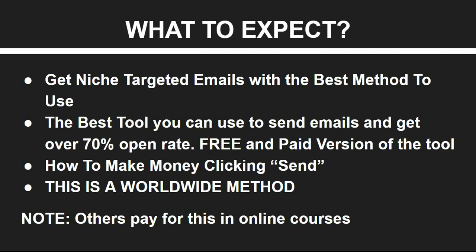And the cool part about this is that this is a worldwide method and it works literally anywhere. All you need is your computer, your mobile phone, and internet connection. Now this is information you can find in other online paid courses. I'm going to be sharing this with you guys for free. This is information where you can pay about $50, $100 or $200, even upwards to $500 to see this information in other paid programs, which you're going to be getting right here for free.